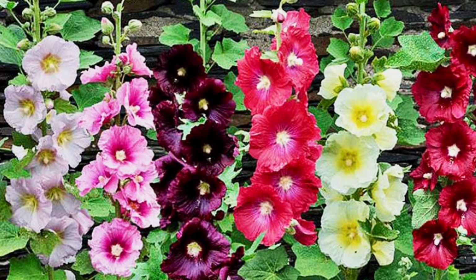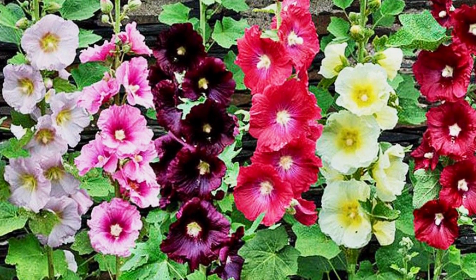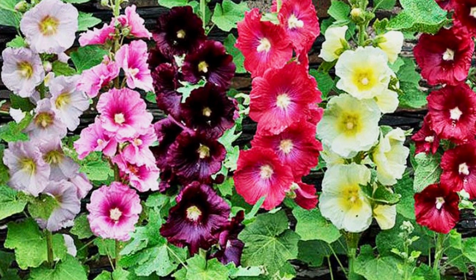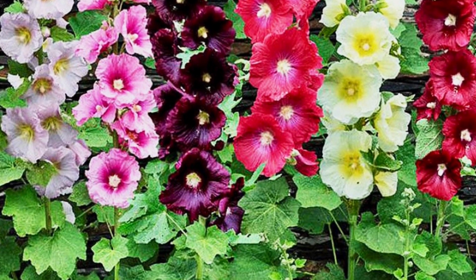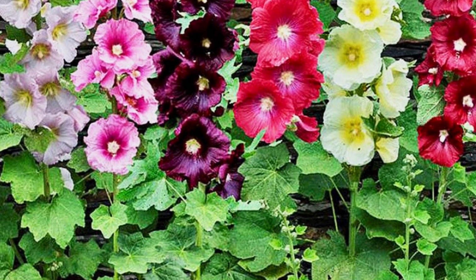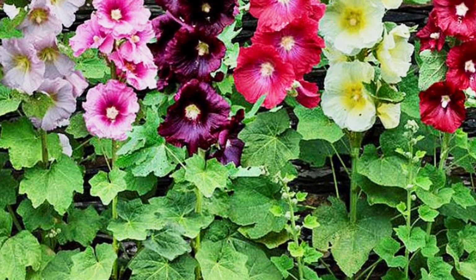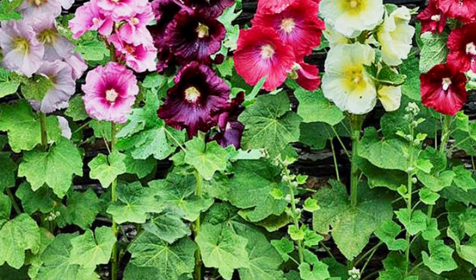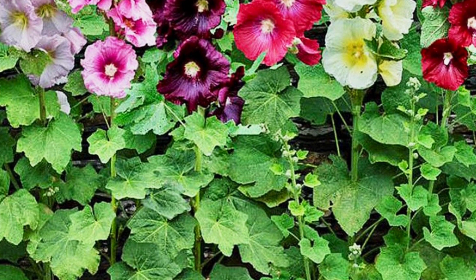I love hollyhocks, and the variety that I've planted are single blossom like these, and a mixture of colors. Depends on which seed packet you're reading, I guess. I have two different seed packets of them that I'm growing. One calls it a biennial and the other calls it a perennial. Either way, I'm sure it doesn't bloom the first year, so I'm looking forward to seeing these next year.